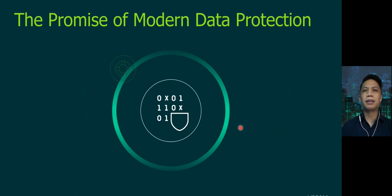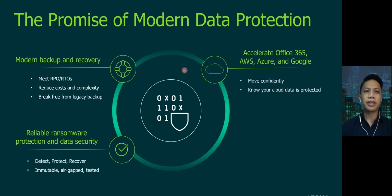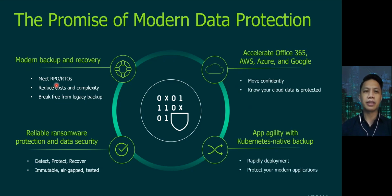So ngayon, ano yung promise na tinatawag nating modern data protection? So we have yung what we have to meet the RPOs and RTOs, which we are going to discuss later. And then we also have what we call yung mga acceleration of Microsoft Office 365, AWS, Azure, and Google.